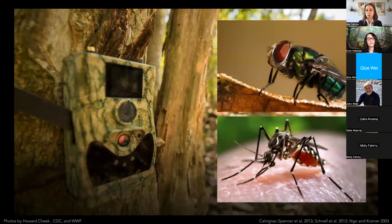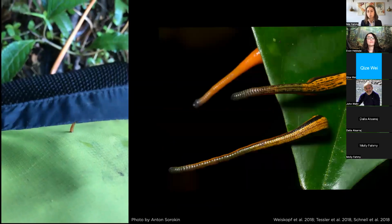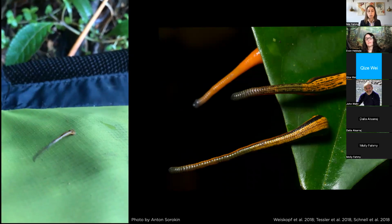biodiversity DNA sourced from within their gut contents. And researchers have also begun targeting leeches for this new technique known as invertebrate-derived DNA. Now, when it comes to leeches, they perform better than other blood-feeding invertebrates because they have been shown to preserve high-quality DNA in their guts on the order of months.